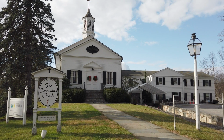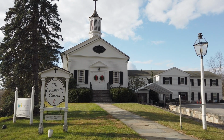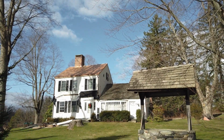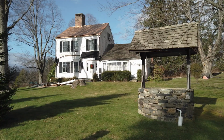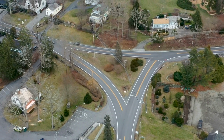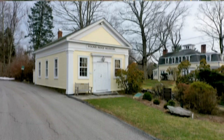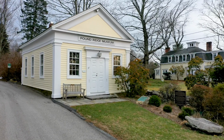This is the community church. It was built in 1833, and it was just a very little building then. Next to it is the parsonage, once home to Judge Lockwood, one of the first town supervisors. This part of the town is called the Hamlet. Across the street, that little yellow building is the Pound Ridge Museum, where we have exhibitions from our town's history. Hopefully it'll be open soon and you can visit.